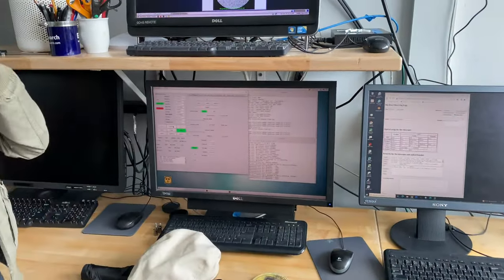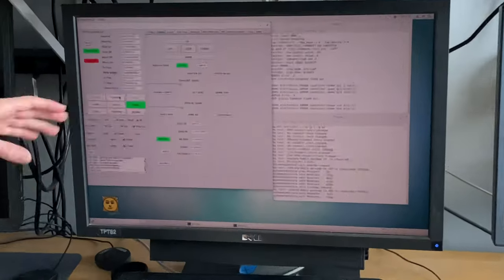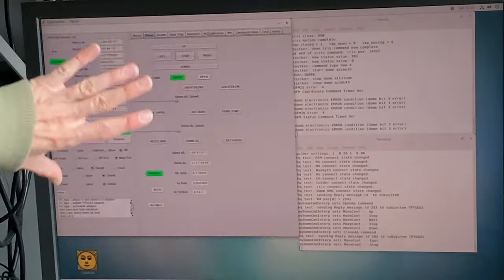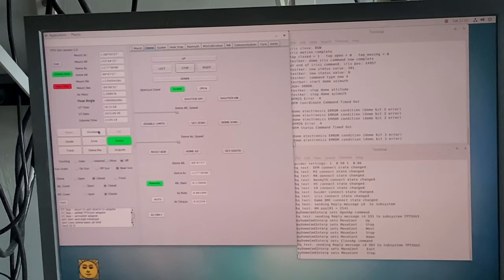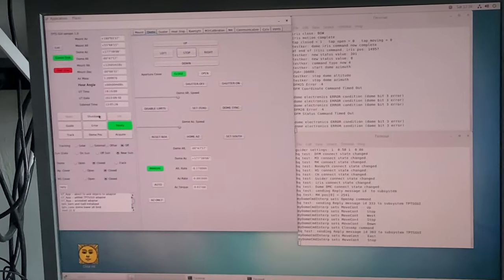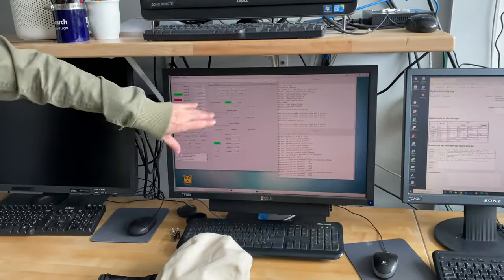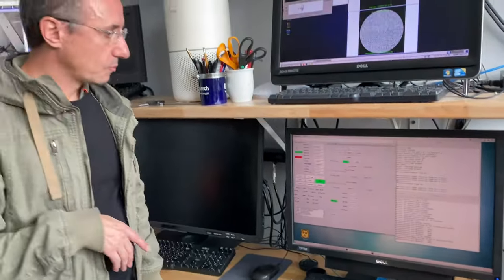That's the GUI, the control for the telescope and the dome. It's the central part of the room because it's the most important. That's how you move the telescope and the dome, how you point to a different position on the sun and so on. I can control it from upstairs too. I have the same GUI upstairs. Okay, I'm going to turn it off.